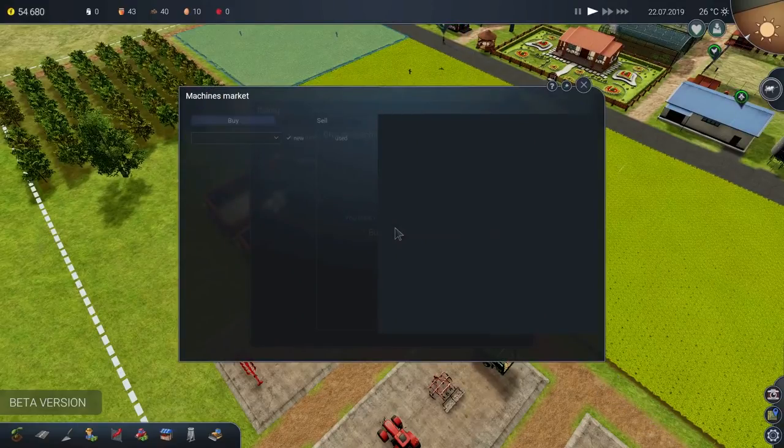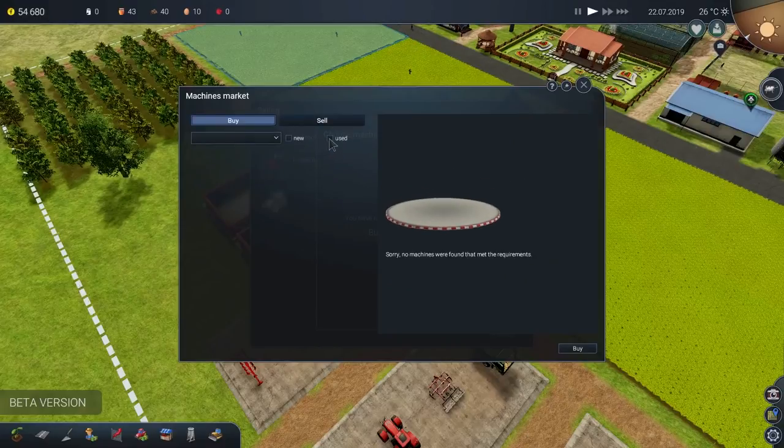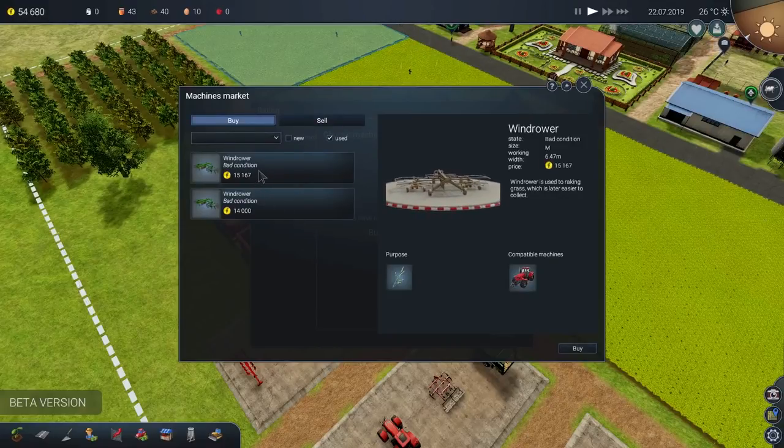I don't have a baler. Right, I need to buy a thing. A windrower. Oh, they're very expensive. Used, please. Bad condition or bad condition. Oh, the agony of choice.